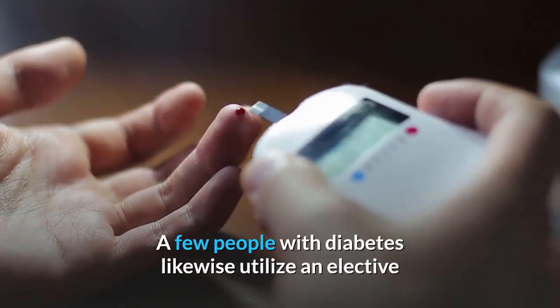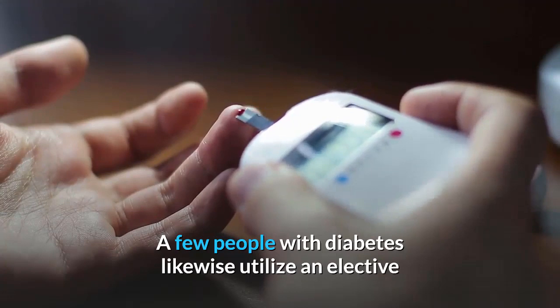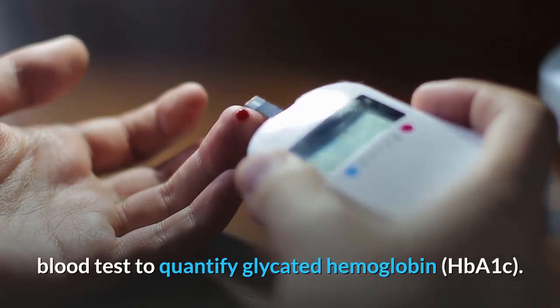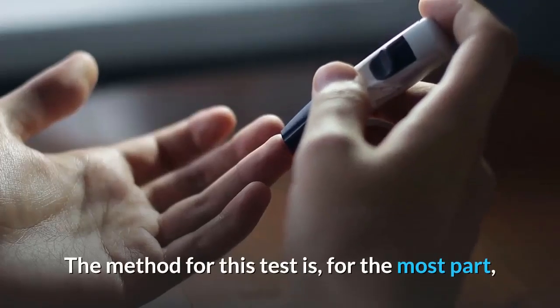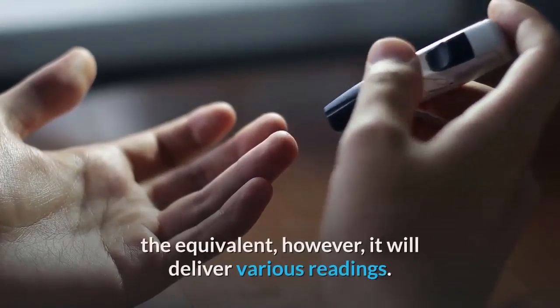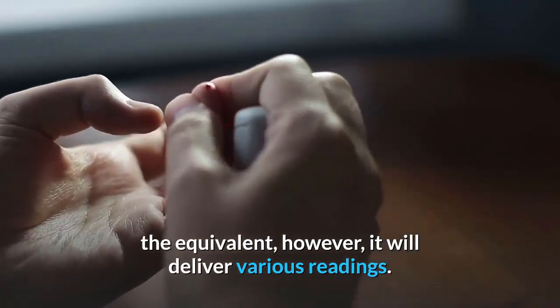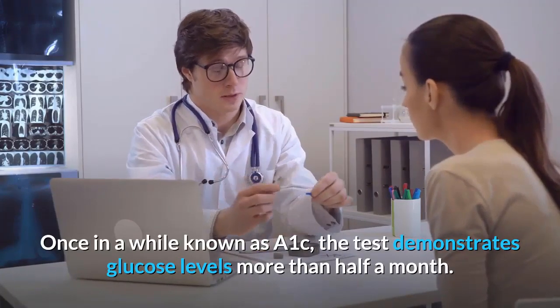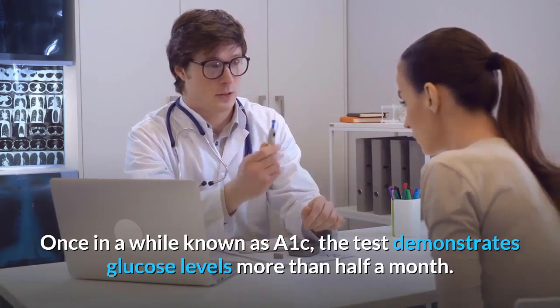Some people with diabetes also use an alternative blood test to measure glycated hemoglobin (HbA1c). The method for this test is generally the same, but it will produce different readings. Sometimes known as A1C, the test shows glucose levels over several weeks.